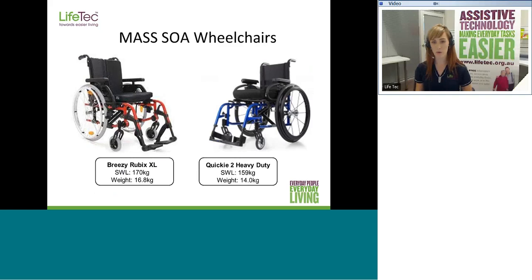Breezy Rubik's XL. So this has an adjustable seat height. You can get elevating leg rests if required. The seat width goes up to 60 centimetres in width. A range of options and accessories are available, and there is a safe weight limit of 170 kg.